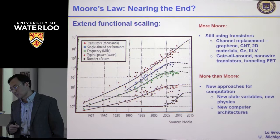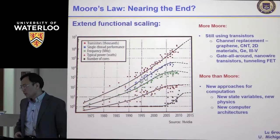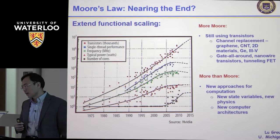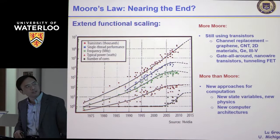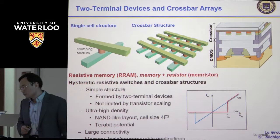So in some sense, people are really interested in new ways to do computing, new state variables, rather than turning a transistor on and off and retrieving data from a separate memory. Maybe you can have some other devices where we can combine memory and logic together, so we can get rid of this memory wall. And if you can do that, we can also make things very efficient, so we can get rid of the so-called heat wall. That's basically why people are very interested in these new emerging devices. This resistive switching device is one of the more promising devices.